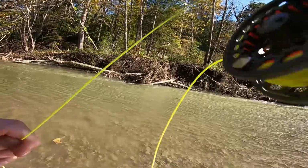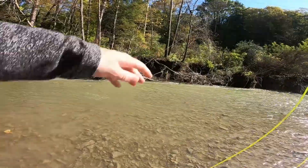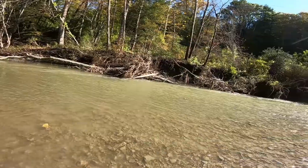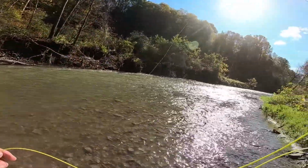There we go. Ooh, that feels like a better fish. Good pull. Yeah, it's a nice bow. Ah, there he goes. That would have been the best fish today. Well, best fish from the stream.